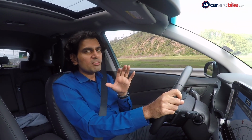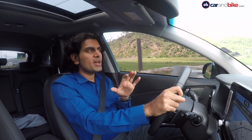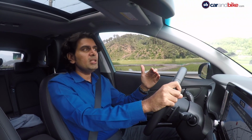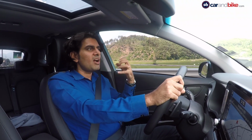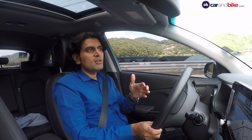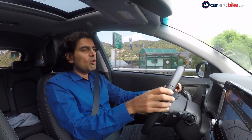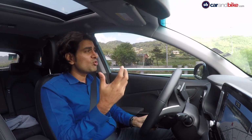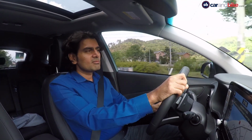So expect a fairly fully loaded version which has most of the bells and whistles, because this is going to be a bit of a flagship model for the company. So it wants to showcase the ultimate when it comes to both premiumness as well as technology. So head-up display, all the interactive features on the touch screen, and of course even a sunroof. Take that as a given.